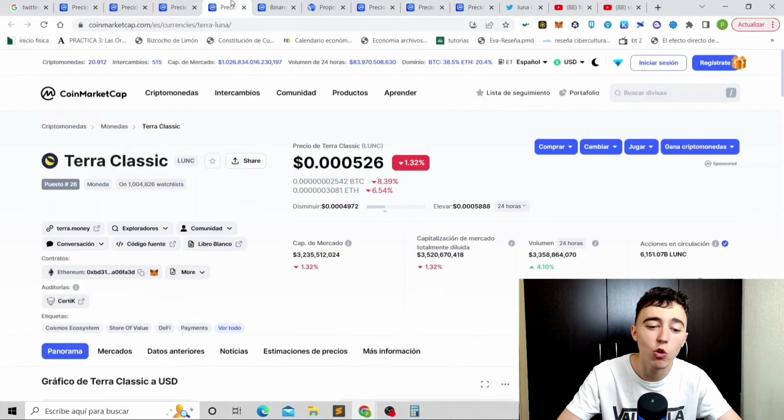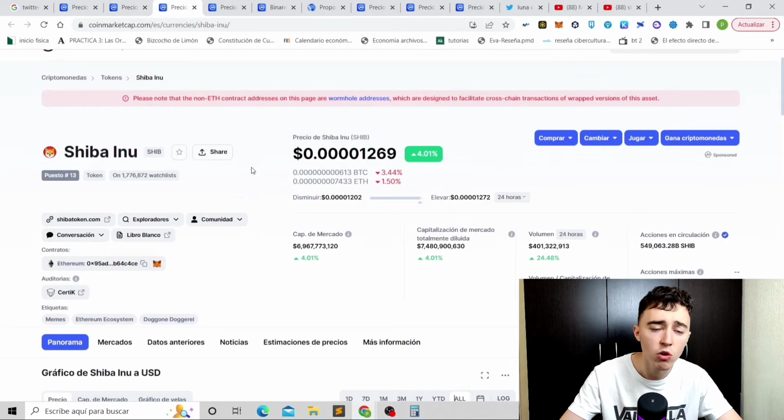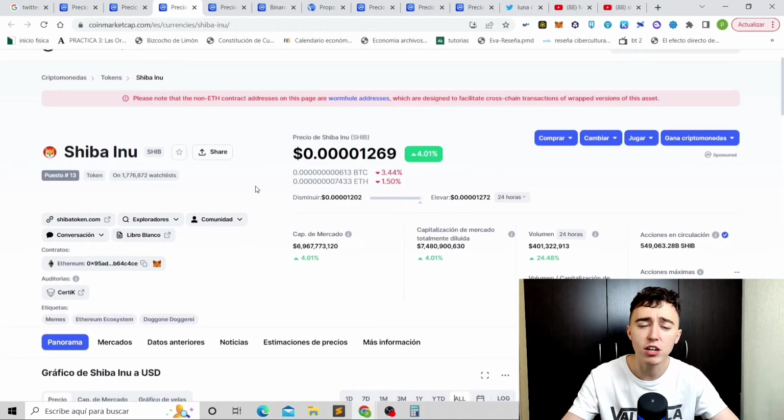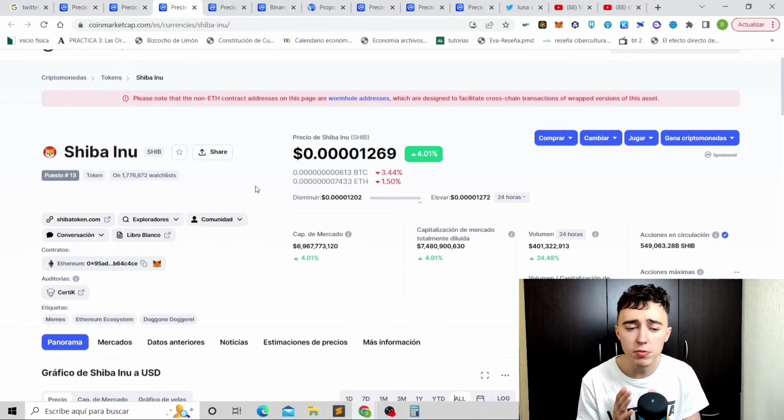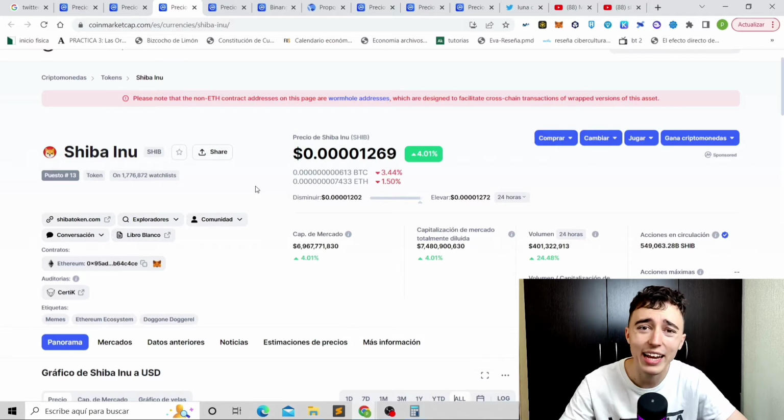So how is this going on? Why is it going on? How does it work with Dogecoin, which is the same thing, a meme coin, okay? How does it work with Shiba Inu? How do you trade meme coins? How do you make money with meme coins? Well, meme coins are very easy to understand, but not very easy to make money with. They are basically like a casino.